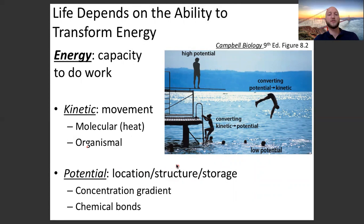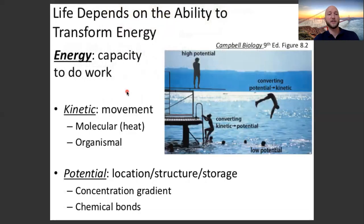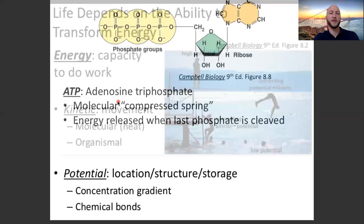It can be based on structure. So look at this structure right here. All these negative charges right next to each other. That structure holds a lot of potential energy or storage. There's potential energy in chemical bonds. So like ATP right here.